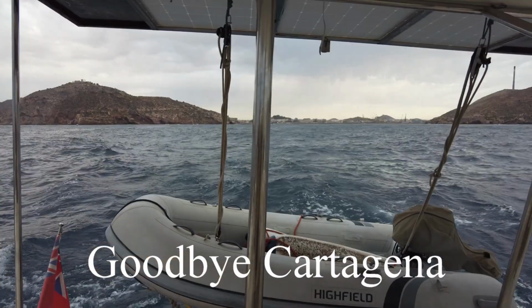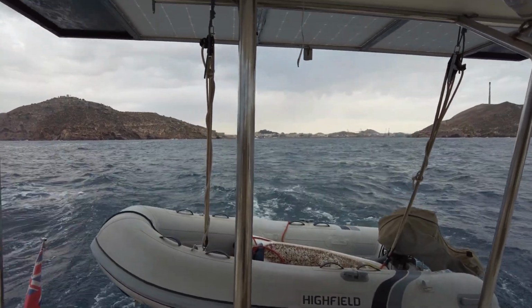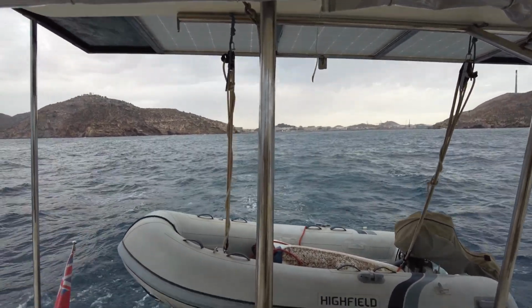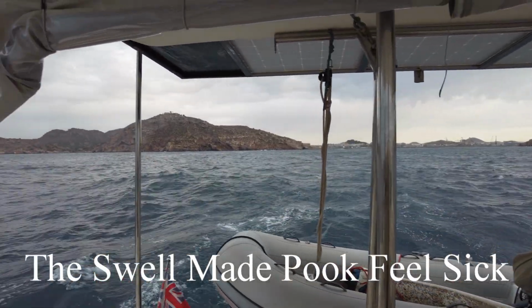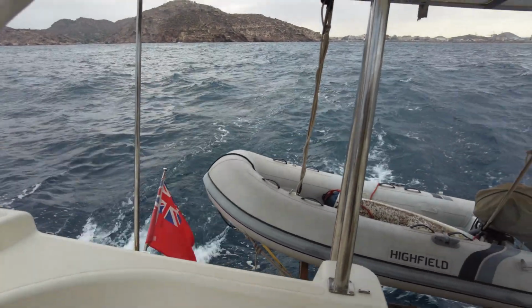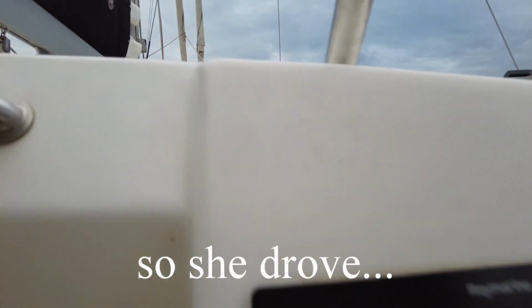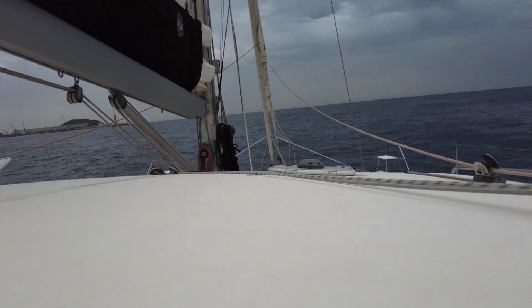There she is. And here we are, setting off. You can see there's crashing waves up against the rocks in the distance. So we haven't necessarily picked the calmest day. You just missed the big wave.